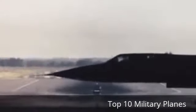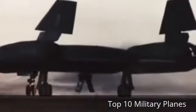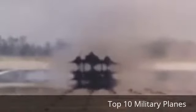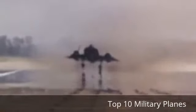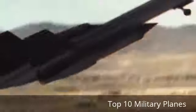Holding the world record for the fastest plane ever built, the impressiveness of the SR-71 is unmatched. Though it's being replaced by unmanned aerial vehicles or drones, the Blackbird could make our list on pure statistics alone. Luckily, it's also one of the best looking.